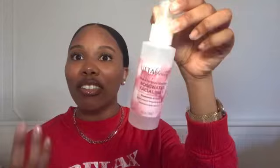I feel like it keeps my face hydrated, blemish free, all the good things that you would want, or that I would hope you would want in your skincare. This usually goes for about $10 and it's from Ulta. And it says, give your skin the pick-me-up it needs with this refreshing facial mist infused with hydrating rosewater and aloe. I love that it's gentle enough for us sensitive, delicate skin people.